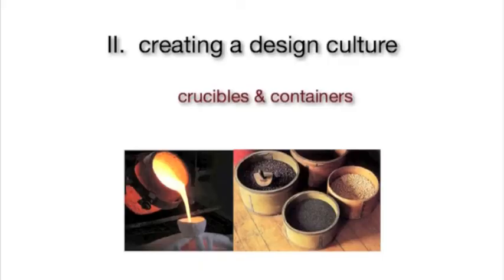And the other one is creating a design culture, which is creating the crucibles and containers that hold designers and their work. And that's essential. One of the things that always interested me is this process that the alchemists go through, that I had dismissed early on because people would say what they were trying to do was turn lead into gold. Well, the tradition really was, what's the process of going from unknowing to knowing?